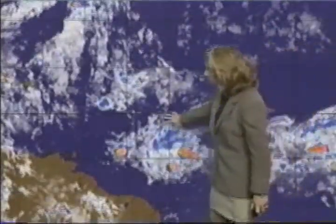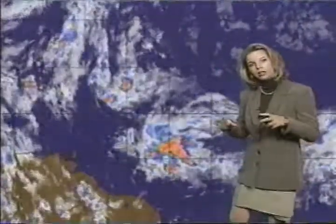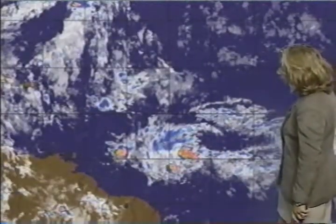Okay, with that said, let's take you a little further eastward, and we'll take you in and around the islands here. In this area, we've seen some convection flaring up and then fizzling out. Not a whole lot to talk about here. It's been undergoing some shear. So maybe a few showers and a few thunderstorms for some of the islands out here, but nothing that's showing any real signs of development at this point in time.